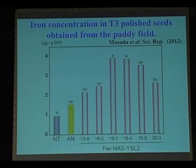The mean iron concentration in T3 polished seed from the non-transformant, actin promoter HvNAS1, and FeL-NAS-YSL2 lines were 0.9, 1.5, and 4.0 milligram per kilogram dry weight. Notably, the iron concentration in the FeL-NAS-YSL2 seed was 4.4 times higher compared to non-transformant seed and 2.7 times higher compared to the actin promoter HvNAS1 transgenic lines.